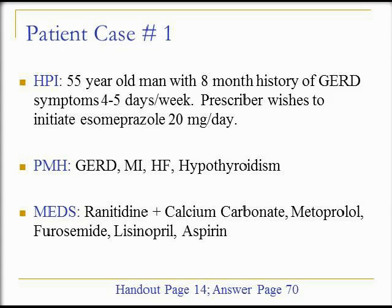So let's talk a little bit more about some of the more hot topics, particularly with the PPI class of drugs. And so this patient case, if we look at it, is a patient who's a 55-year-old man with GERD who is getting started on the drug esomeprazole. Okay. Now, if you look at the top 200 list of drugs in the United States, where is the esomeprazole listed?